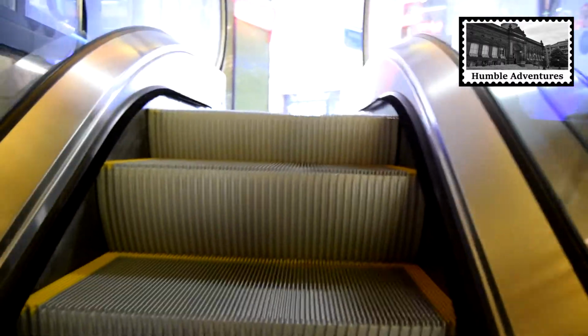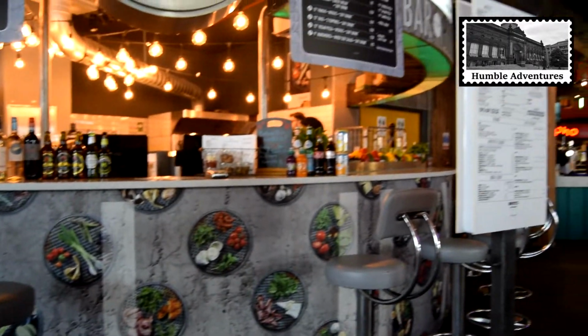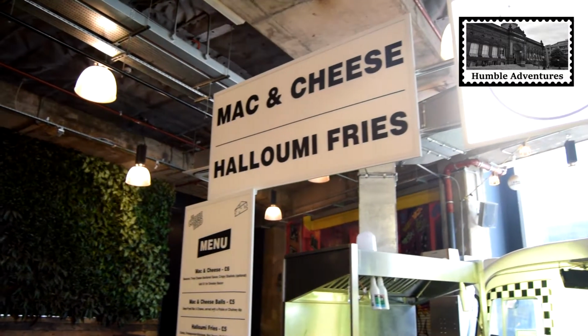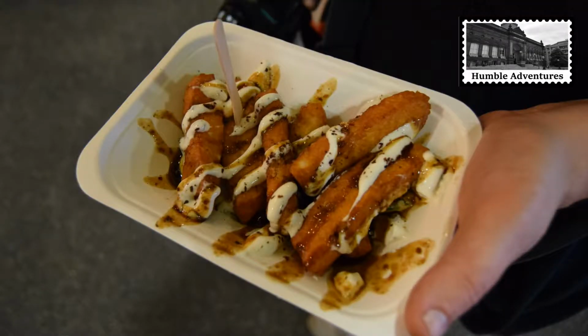The smaller vendors change quite regularly, but there's usually something for every diet. Just don't expect huge portions from the smaller vendors. This portion of halloumi fries cost £5. When he brought it out, I honestly thought he was offering us samples. My personal favourite is the vegan burrito.